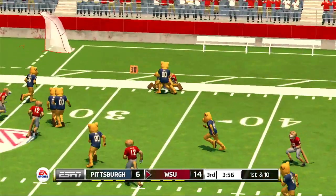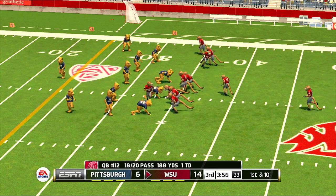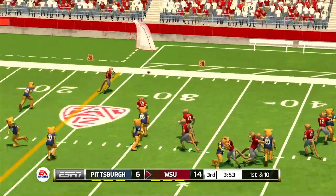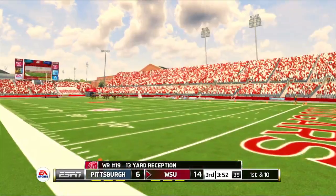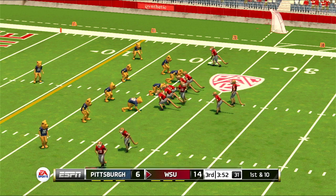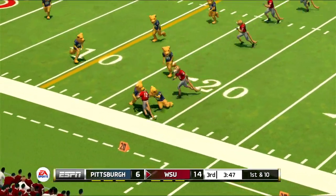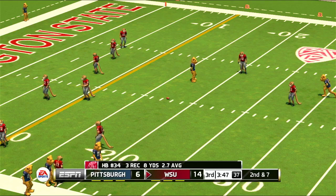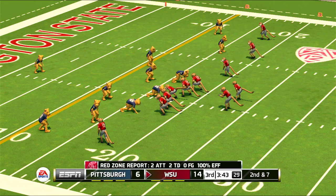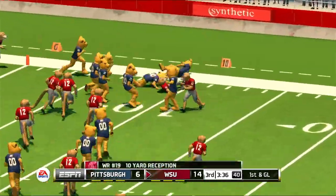Makes the catch, and look out. He's pushed out of bounds around the 34-yard line. Caught with room to work. That makes it first and 10. There's a strike complete. Knocked out of bounds at the 17-yard line. That's good for a gain of 4 yards. That'll make it second and 7. He's got it with room to run. He's taken down the 7-yard line.